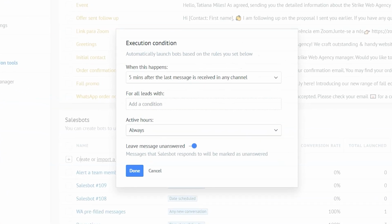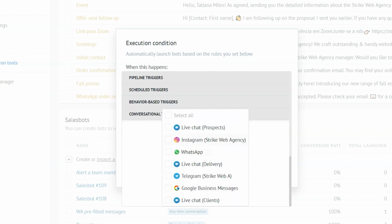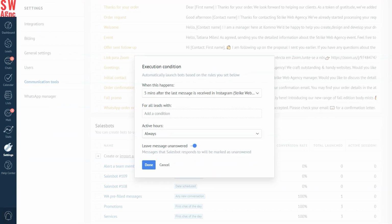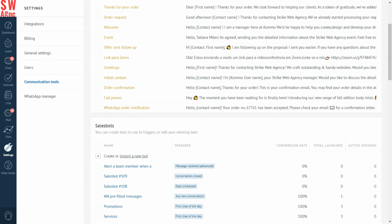Here we go. Now, the trigger that will activate your bot is already preset to 5 minutes after the last message is received in any channel. But let's pretend that we want it to notify us only if the message comes from Instagram. If you wish, you can also adjust the time after which the bot will be triggered, and you're done. That was pretty easy. What do you think?